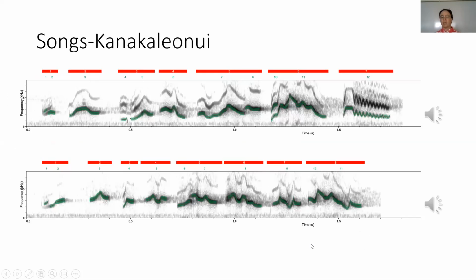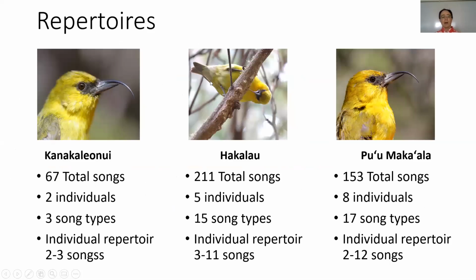And then for the Kanakaleo Nui birds, there wasn't a whole lot of song variation, but there were a couple of songs. So here you can hear, and these songs are kind of interesting. For those who are familiar with Palila, they have kind of a Palila-esque element to them. So here I'll go ahead and play these. So that's one bird, and then here's the other. So it's pretty interesting. That's just an example of the different songs between the populations.